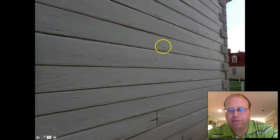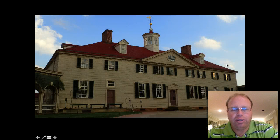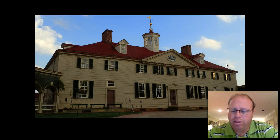This is a picture of the side of that, so you get an idea of what it looks like underneath. This is simply pine wood, very common wood, but it makes the outside of the house look much, much more impressive. So that's one aspect of Mount Vernon, a cool thing that maybe you didn't know about before.